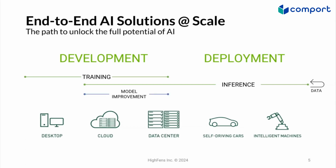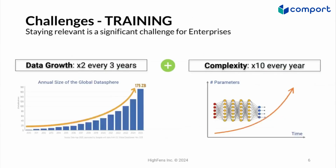And so that basically means that with AI, you're never done. You're always in a mode where you improve your model, be it with new data, more data, or new algorithms. This is really a key factor, because with traditional IT you have a finite solution, where you have version 1 and version 2 and so on. With AI, it never ends, so to speak. And so that's really a key piece. So let's talk a little bit about the challenges around training.